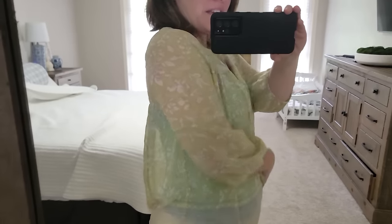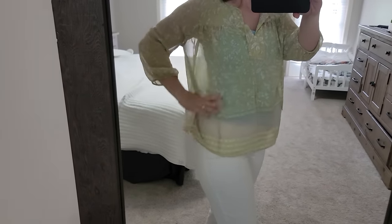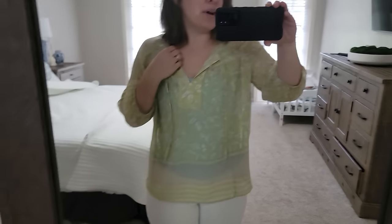But this is a Loft brand shirt. Very high quality. It looks really good. It's going to be nice and breezy for the summer as well. And still like a little bit of sun protection. But wow, I'm going to be looking cute.